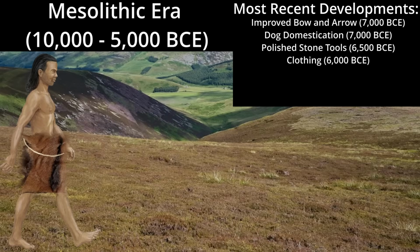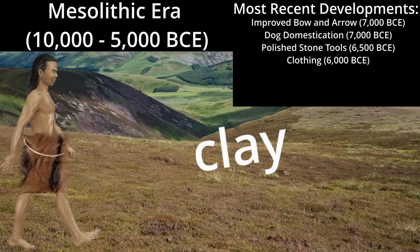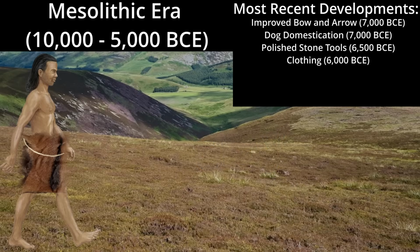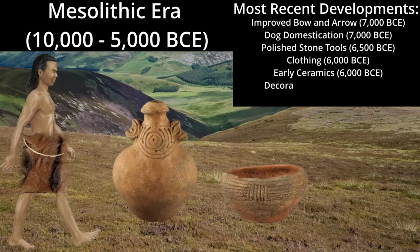Then he finds some mud, but it's weird. He just found clay, and when he dries it over his fire, it becomes hard and brittle. That gave him an idea to make a little bowl and keep all of his pointy rocks. He then decides to add some of his cave drawings on the pots because it's much easier to carve than hard rocks.